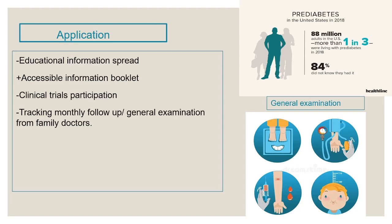Also, during the process of gathering data and information about this research, I found that not a lot of people know about diabetic ulcers as well as their complications. So I encourage educational information spread, or patient education, and I think it's a good idea for us to print out accessible information booklets in doctor's offices or hospital front desks.